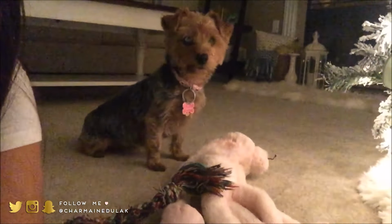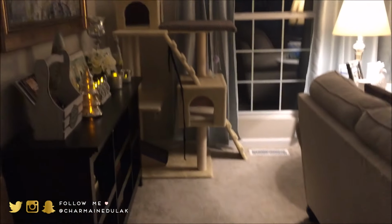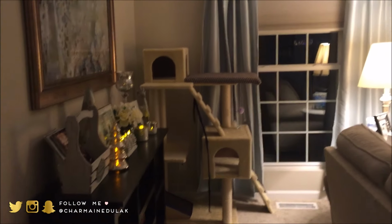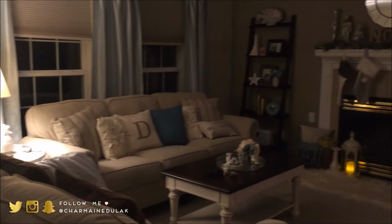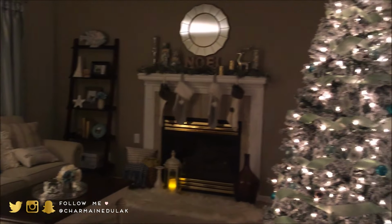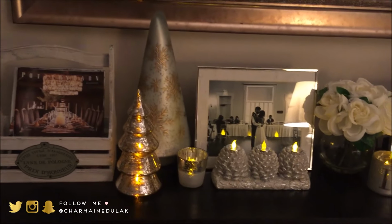That's you. Here's the living room. Hi, Mia. But this is what it looks like so far. Ta-da. Like that, and there's the tree. So I didn't put much stuff over here. Just kind of kept it simple.